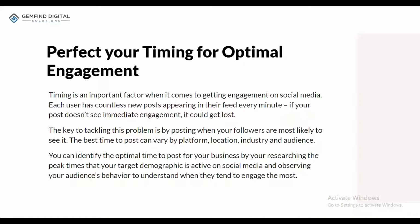So the key to tackling this problem is to figure out when your followers are most likely to engage with your post. You can do this the old-fashioned way through testing and learning, starting with 11 a.m., seeing how much engagement you get there, testing 12 p.m., etc. Or you can do some research online to determine when your target demographic is most active on social media, and start there and tweak until you see the optimal level of engagement.